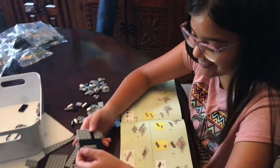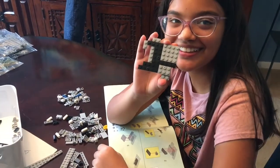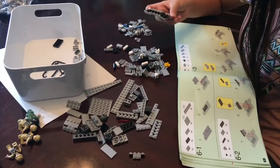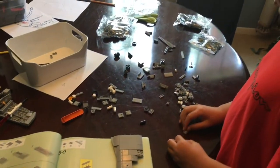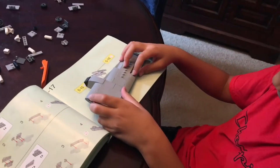This looks like a mess of gray and black that a toddler could make. What are you working on? A wing. Troy boy could make this. With this wing walking out.